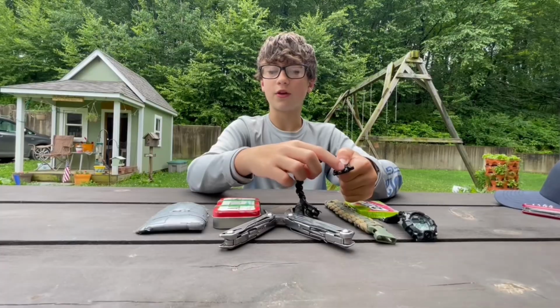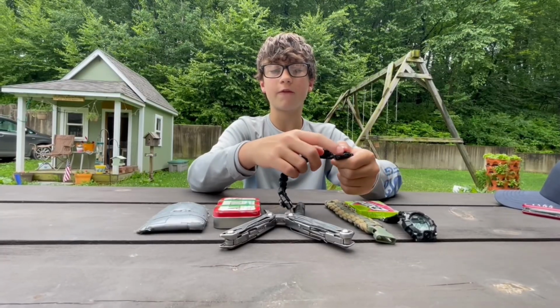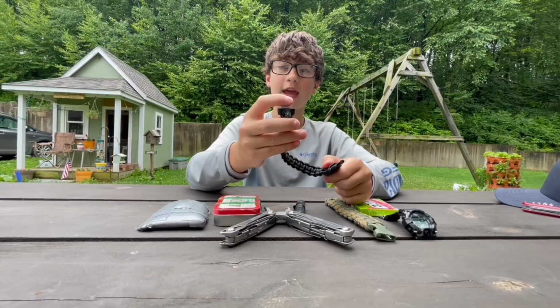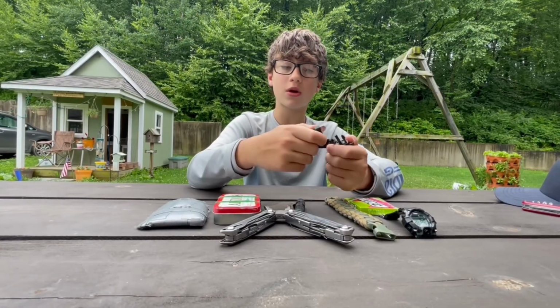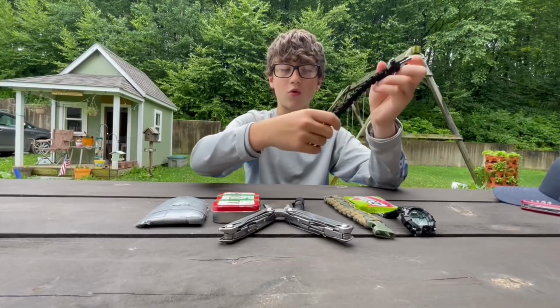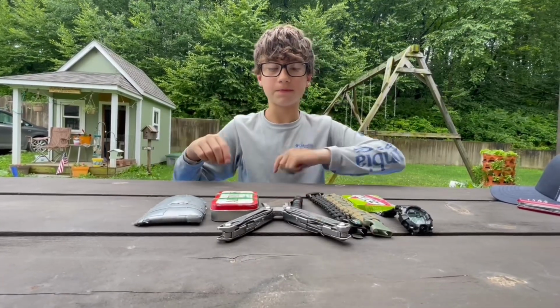I'd recommend you buy your own. Here on the inside there's a ferro rod, which is made of ferrocerium, and with that, if you take metal and strike against it, it makes sparks, so that's a great way to have fire. And then obviously the paracord, so a very useful tool to have.